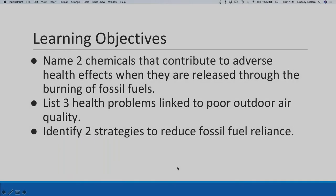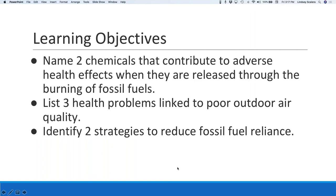All right. So learning objectives. By the end of this presentation, you should be able to name two chemicals that contribute to adverse health effects when they are released through the burning of fossil fuels. Be able to list three health problems linked to poor outdoor air quality, and be able to identify two strategies to reduce fossil fuel reliance.